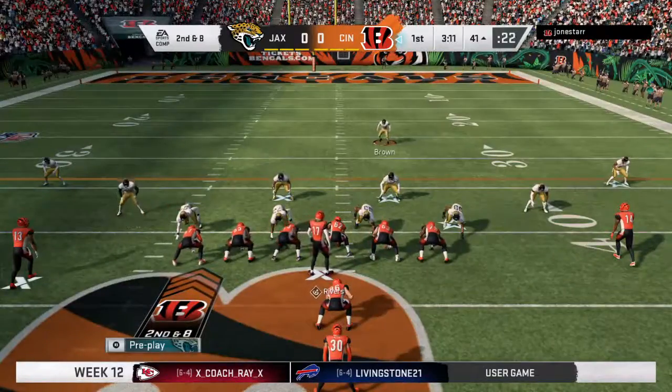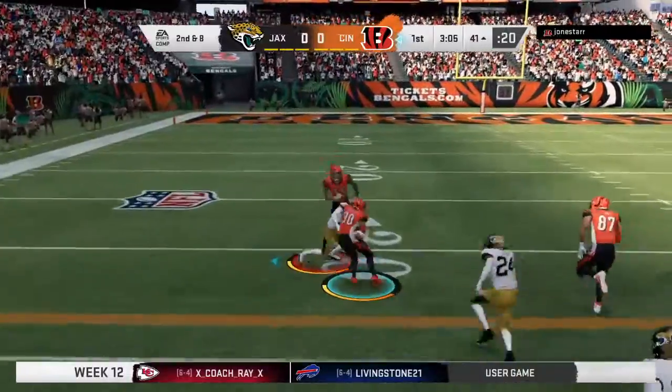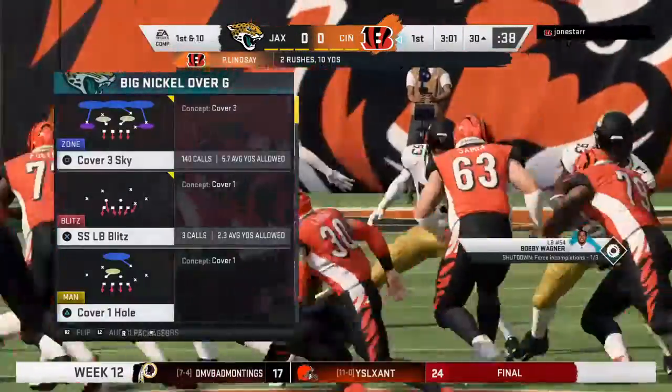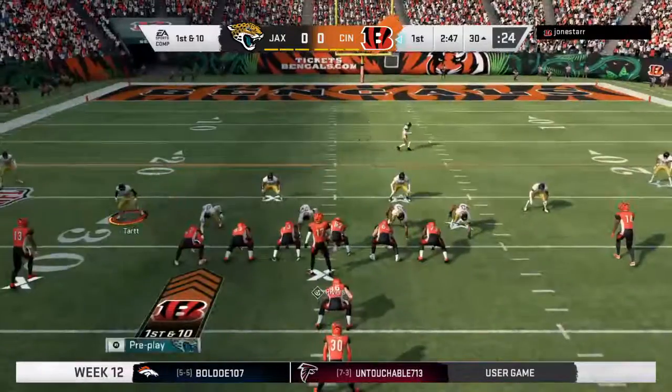So 2nd and 8 here after the pass play for 2 yards on first down. On second down, a run with Lindsey, and brought down, but able to get it to their 30-yard line. 11 yards there, first down. And there we see an early burst that makes him one of the leading rushers in the league.